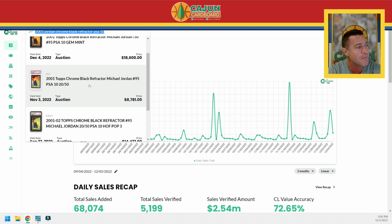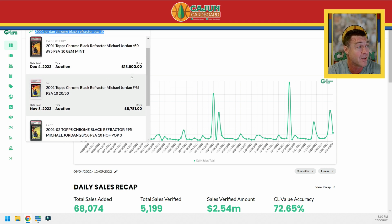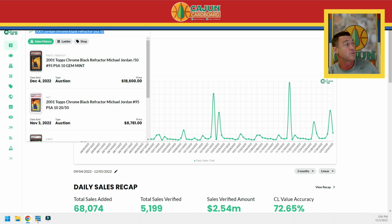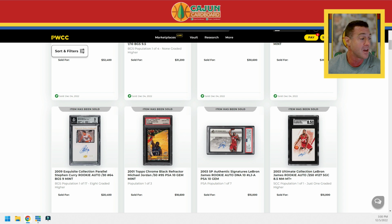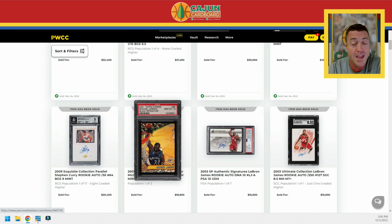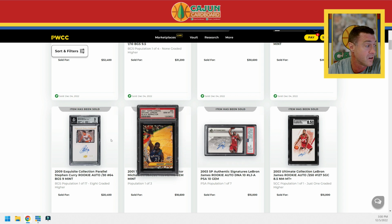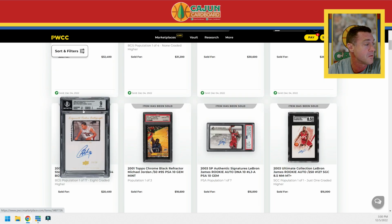I don't know what's up with that, but the card went from 14.5, 13, 14, 8.7, then all the way up to 18,600. So two people slapped it on the table last night and had a measuring contest, and somebody walked away with a pretty monstrous Jordan. Remember, it's a pop 3, and I just showed you 4 sales. So some of those sales are the same cards, same serial number, selling over and over. But that PSA 10, unless I looked at something wrong. Did I look at something wrong? No, that's a PSA 10. So somebody picked it up for $87.81 in November, and then last night this monster sells for $18,600. That's serious. You'll have to do your own research to see if it's the same serial number.